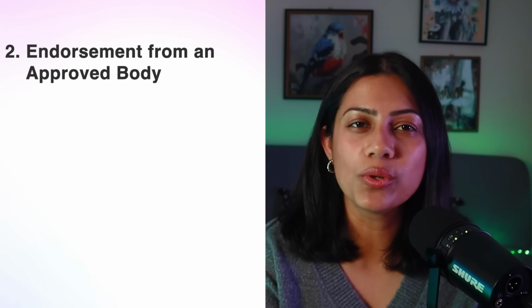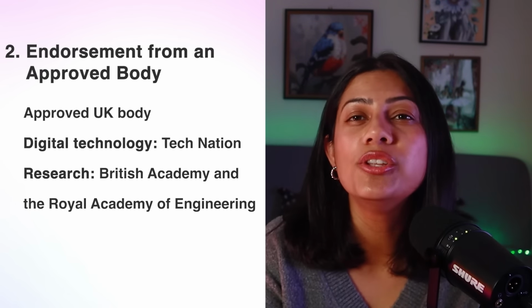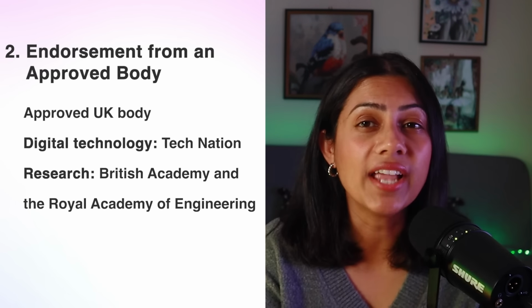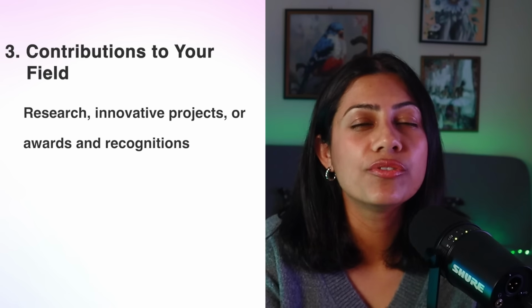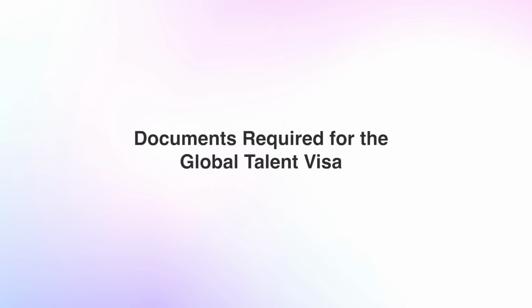You will also need an endorsement from an approved UK body. For example, if you're in digital technology, you'll need an endorsement from TechNation. For research, there are bodies like the British Academy and the Royal Academy of Engineering. You should also be able to show a significant contribution to your field, whether it's through research, innovative projects, or awards and recognitions.